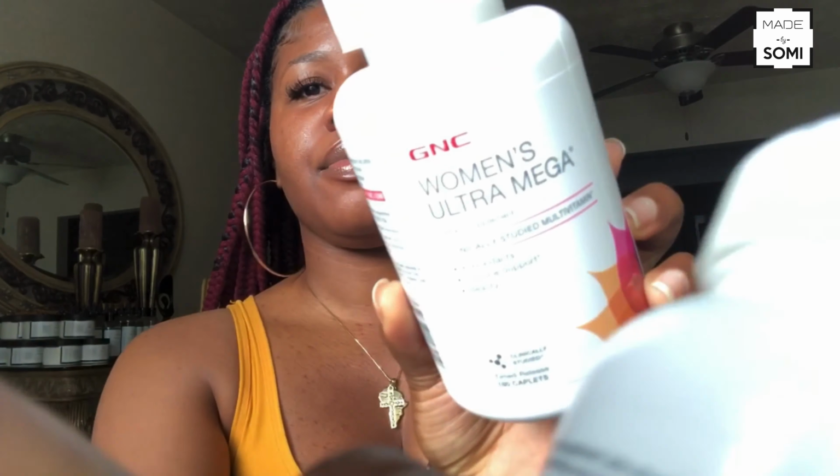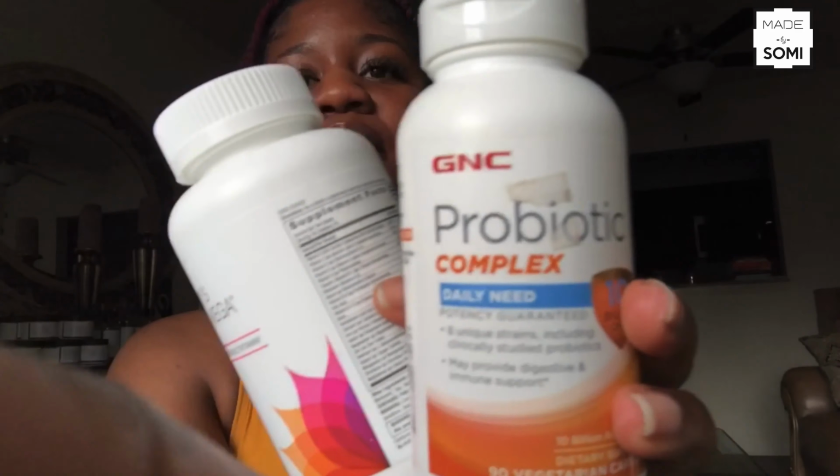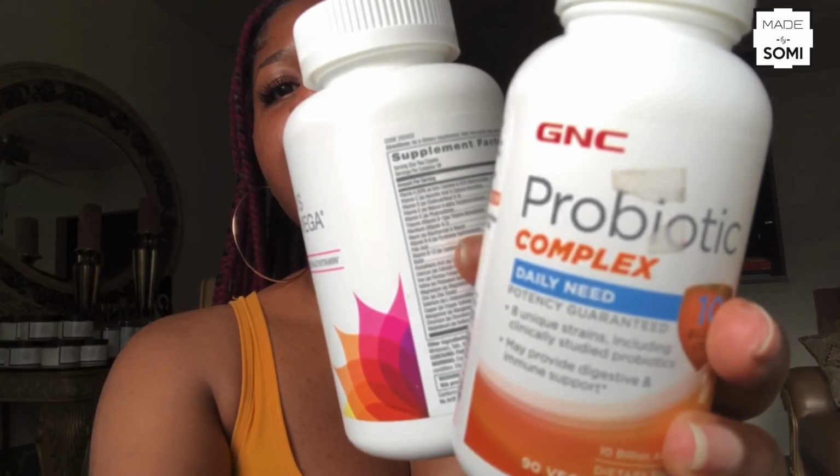My fourth tip for glowing skin is supplements. I take every single day a multivitamin, and then also a probiotic. Now these two right here are my holy grail. I generally go to GNC because I have a GNC membership and I get these supplements.